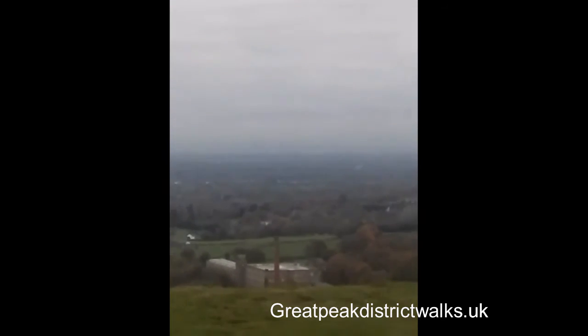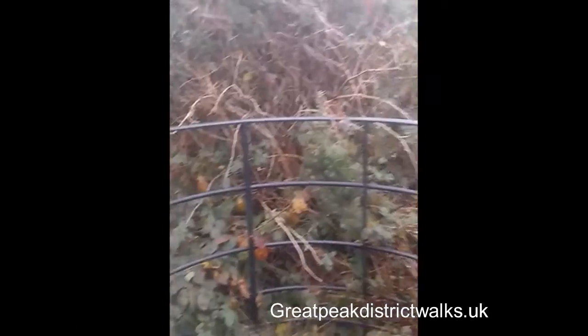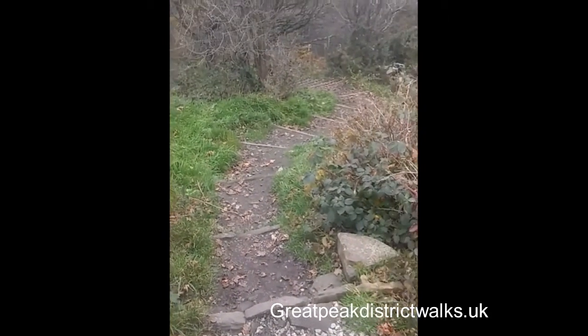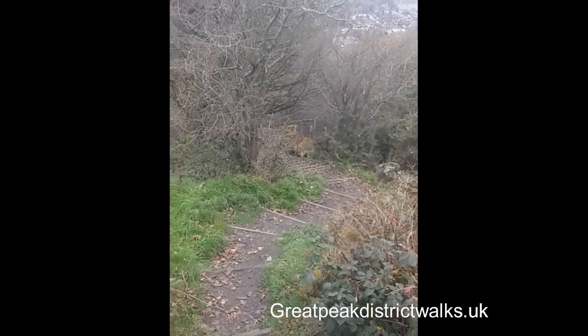Strange, isn't it? Good old Manchester over in the far distance, and we're back to the White Nancy. Okay, we're going to go down the hill now, back into one of the forests. To your left from the White Nancy, come down this little hill and you'll come to this gate. Come through the gate and then follow the path all the way back down to the bottom, to the main road.